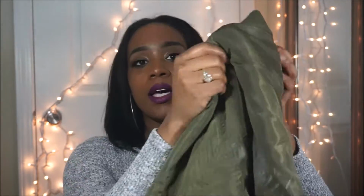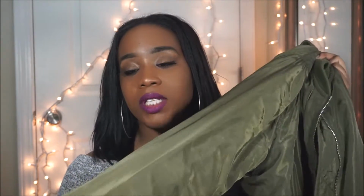But I got this olive bomber. Got it in a size large. I kind of did it in a medium, but I wasn't sure how it was going to fit because I read the reviews below and it said it ran small. However, I could have done it in a medium. But I love this bomber.